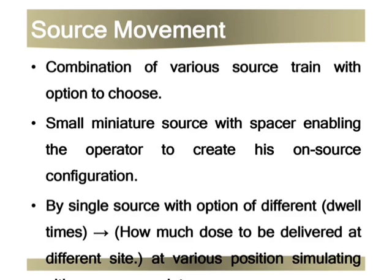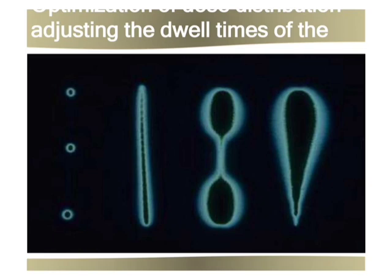Because of the radiation threats in preloading and manual loading, they used to work in a hasty fashion, and the source application, check X-ray and everything were not up to the mark. But in remote afterloading, everything is planned according to our choice.